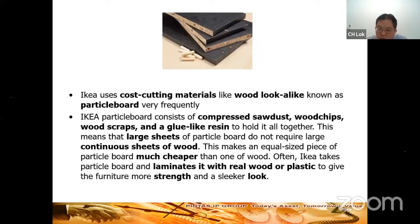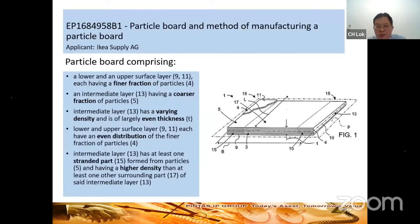But if you want to have a large piece of wood, a continuous piece of wood, it will cost you a bomb, very expensive. So in order to create the large piece of board, it is much cheaper to use particle board compared to natural wood. And in order to make it stronger, they laminate the particle board with wood or with plastic to give it more strength and give it a sleeker look. So this is the unique characteristic of the IKEA particle board.